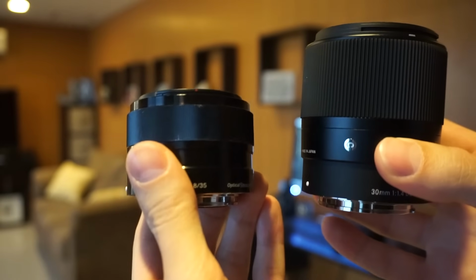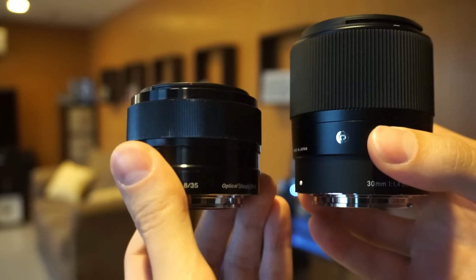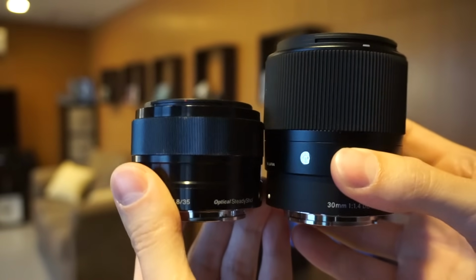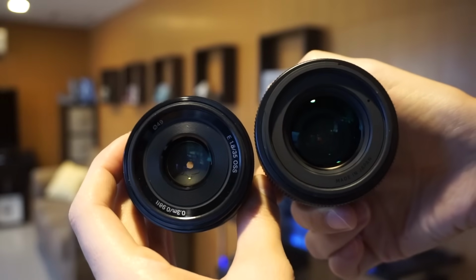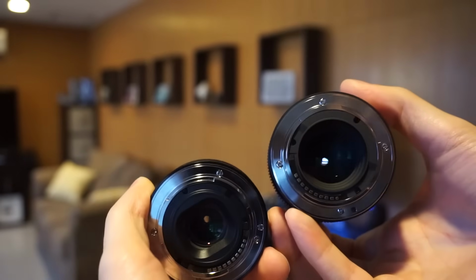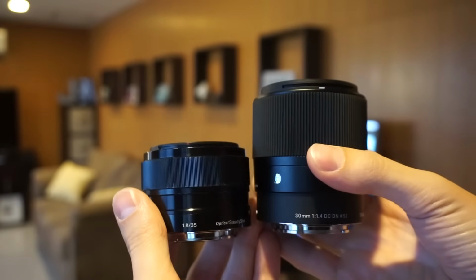Here are the two lenses next to each other. The Sony lens is on the left and the Sigma lens is on the right. And you could see right away the size difference. The Sigma lens is almost twice as large as the Sony. There it is from the front. You can see how much bigger the opening is on the Sigma as well. Very interesting. The back, if you are carrying it around, the Sigma lens will take up more space.